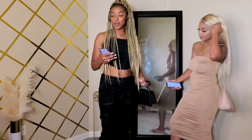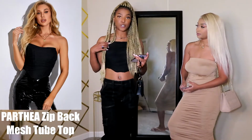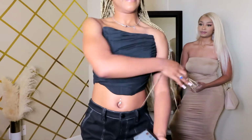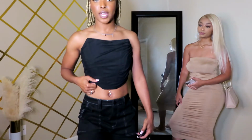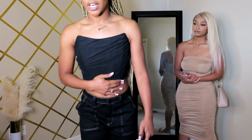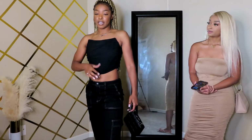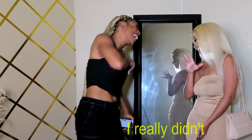Yes, period. So this shirt that I got is called the Parthia Zip Black Mesh Tube Top, and it's just giving real corset vibes or whatever. I did get this in a medium, and it was $14.08. I ain't gonna lie, all the reviews have said to get it a size smaller so it can, like, snatch, and maybe. But at the same time, Ashley just had a hard time with my zipper up. So, I really did.